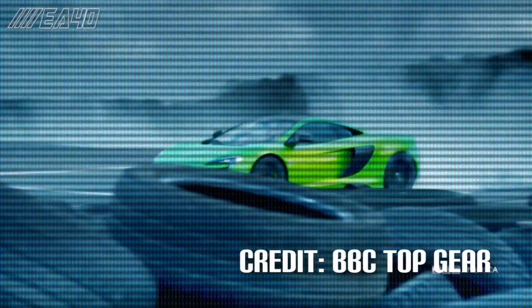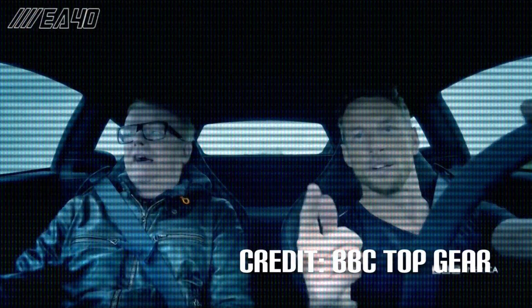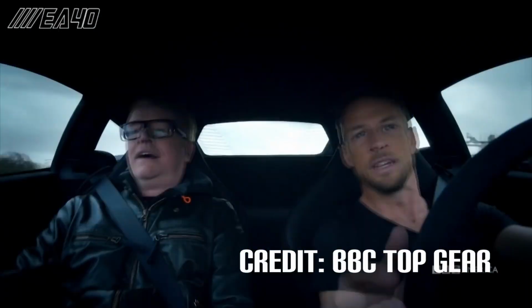But it wasn't just any 675LT that I got to ride in. This one was involved in a production much bigger than EA40. What I really love about this car: yeah, that's right, this McLaren 675LT specifically was in a Top Gear episode.